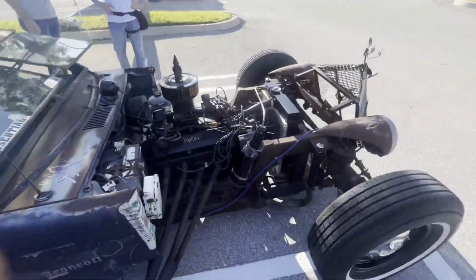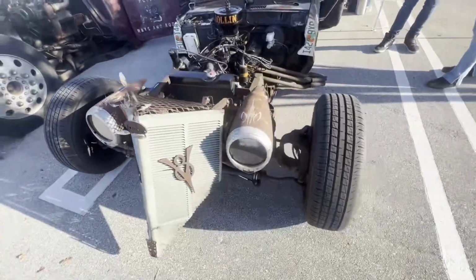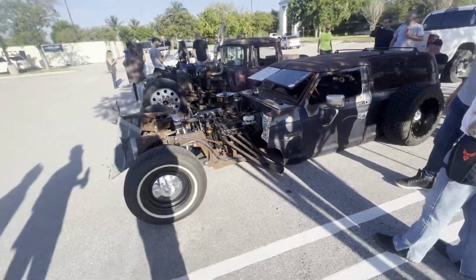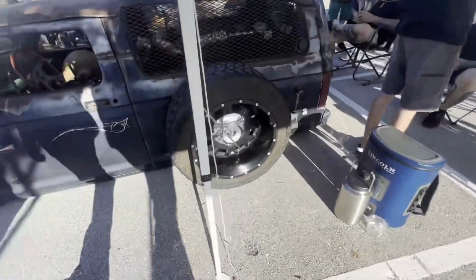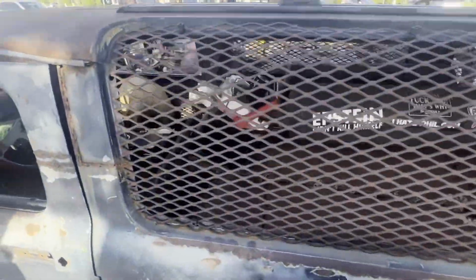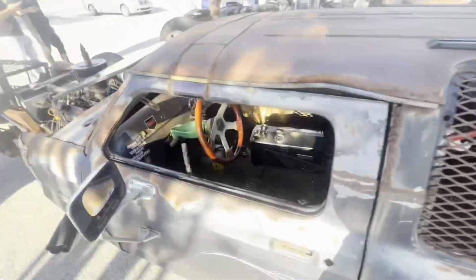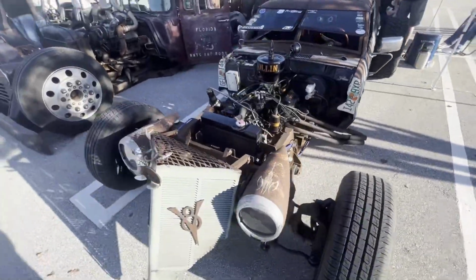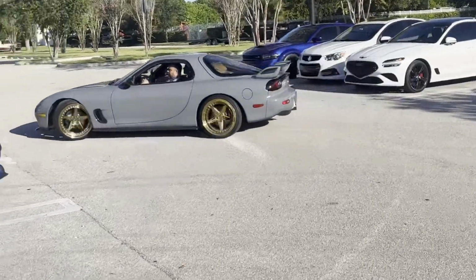Next one right over here. It's pretty classic, guys. I like these. Not every day you see these. And then right under here, you can see the setup, guys. But yeah, no, I actually like this kind of car. The setup's nice and everything. Guys, it's got an RX-7 just pulling in.